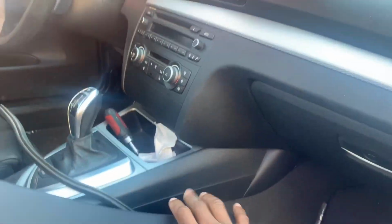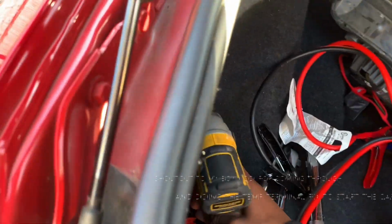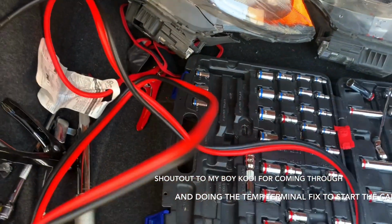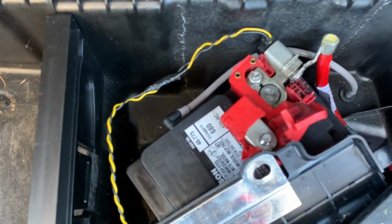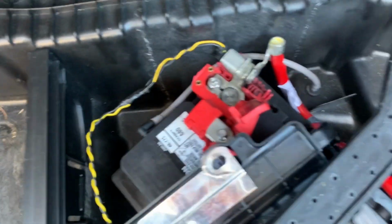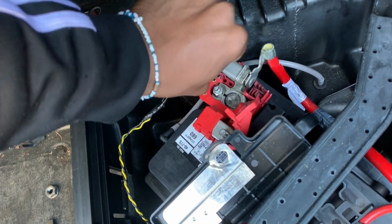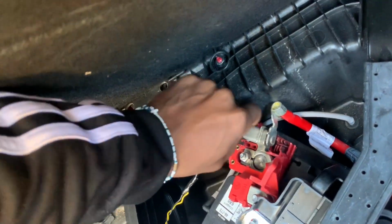That was easy. Today I do want to try and get the car started because we actually came by and he did the temporary battery fix for me. So I will show you guys. As you guys can see here, we did the temporary battery fix. I actually should remove this back again because there's no point. The airbag's already blown up. I don't want it to send another explosion back here, if it even can do that there.